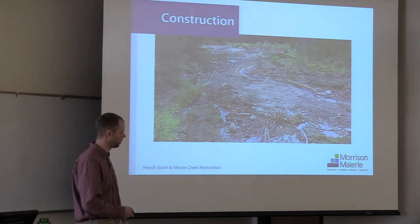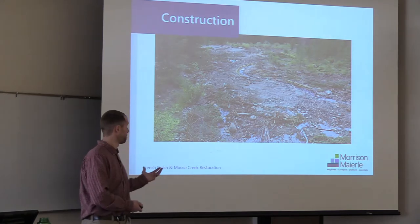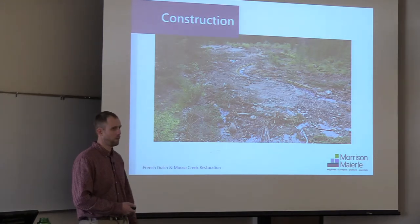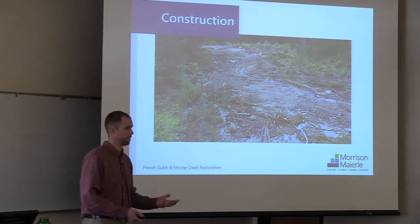Everything here is really intended to set the stage for natural processes and deformability. If we come back in 10, 20 years and it's hard to even glean that it was constructed, that's really a win. That's the objective.